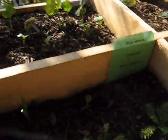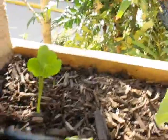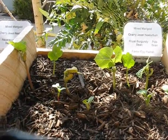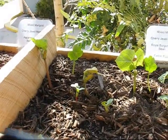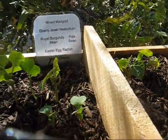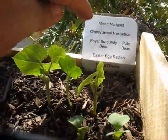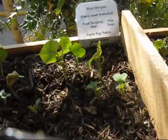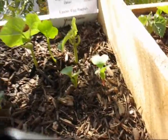Into the second section of the planter. Looks like maybe some marigold way in the back there starting to pop. A couple of the nasturtium growing. We've got the royal burgundy beans looking a little bit on the sick side on the left there. Is that more nasturtium? No, that looks like a bean there, so that's got to be a pole bean with a nasturtium next to it, and then another pole bean here. Yeah, that makes sense. And then we've got the Easter egg radish doing nicely, and a mixed green.